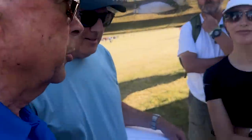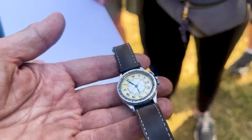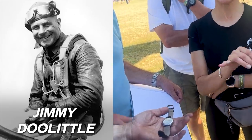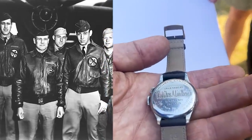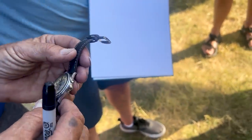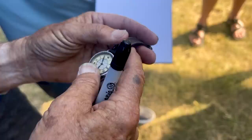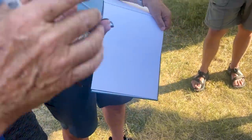This is Jimmy Doolittle's wristwatch. This is a watch given to him by his mother-in-law in 1939, and he wore it all throughout the war. It was invented by Charles Lindbergh. It was put in production by the Longines Company, who was the finest watchmaker in the world in the 30s. It normally lives in a safe deposit box because it has been appraised for more than the airplane's worth. Wow. So it lives in a safe deposit box, but I bring it here to share it with the other warbird drivers. Awesome.